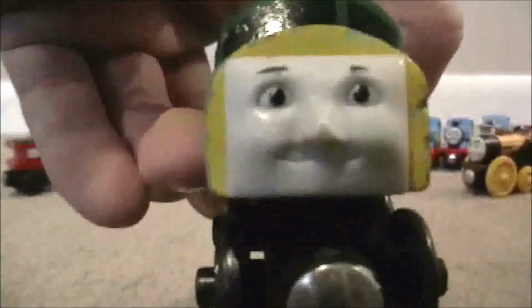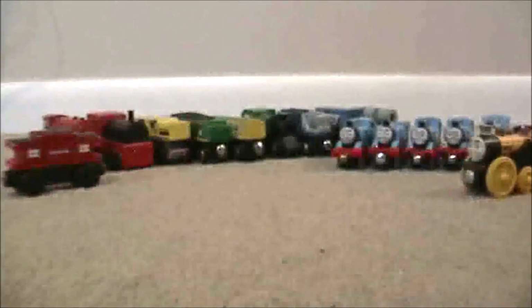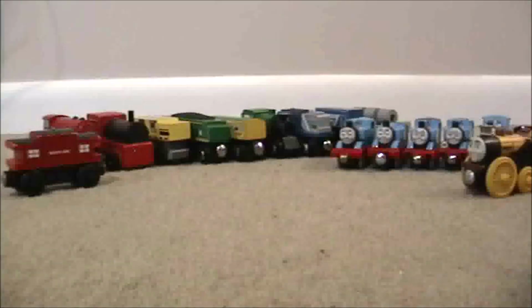Ooh, that was very close. As you can see, the yellow right there, he has a bit of edge wear, but I really do not care. That face is amazing. No name on the bottom, and he is from 2000.